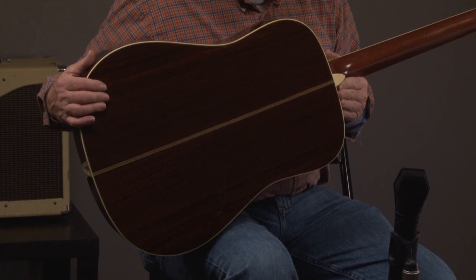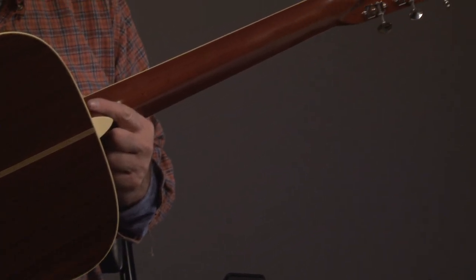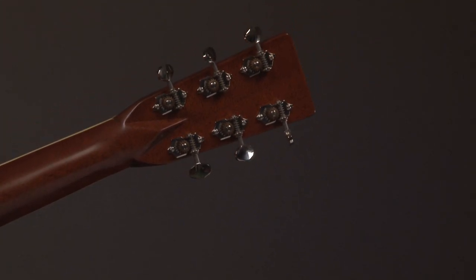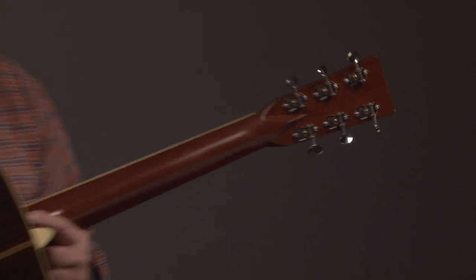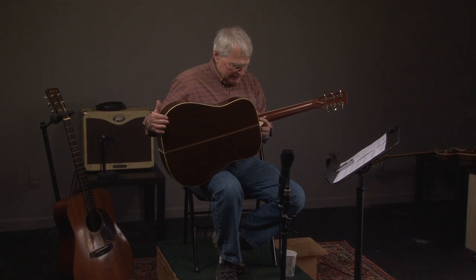And so that's what it looks like. You'll notice strap buttons never been installed. It's got that really, really rugged Martin case. All the paperwork, everything that you'd ever want, sounds incredible. And it's going to be very difficult to find a guitar in this condition.